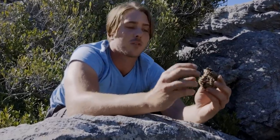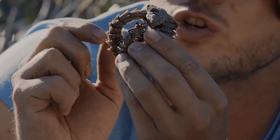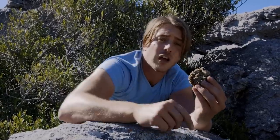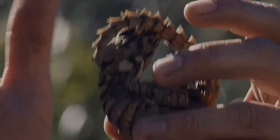So one of the truly most amazing evolutionary traits for lizards to have evolved this capability to use their rough scales like this to bite onto a tail and then actually roll out of harm's way. It's just one of the wonders of this planet. How spectacular is that?